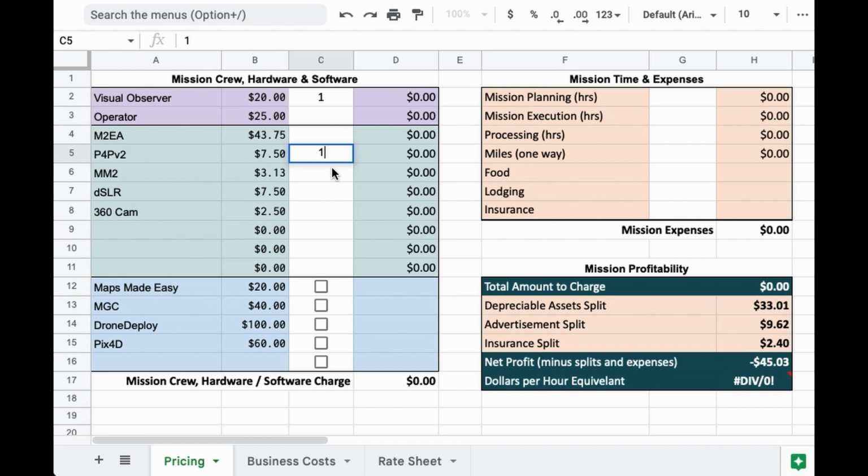If this was a larger operation, I could enter the number 2 here and say that I want an operator, but I will keep it at just 1 VO and my Phantom. The only other asset I would need for this project would be my DSLR for some ground photos. I won't be creating any maps or models for this job, so I won't check any of the software here.